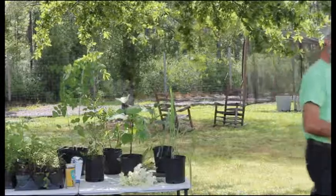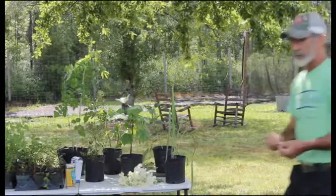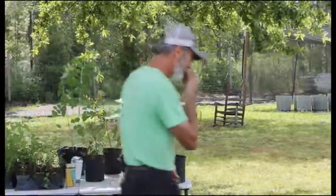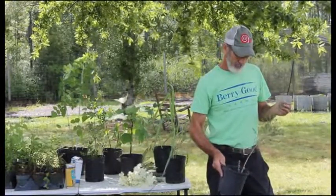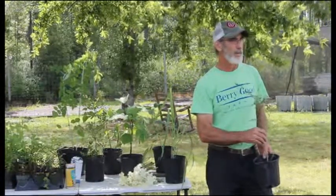It's an easy one to grow, a great potted plant. You like that or no? No. It's an interesting smell. It's a little lemony to me. It grows on the craggy rocks in Iguacio, Bahama. It's the only place in the world that it's native to.